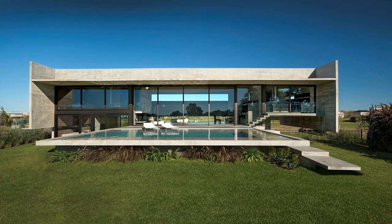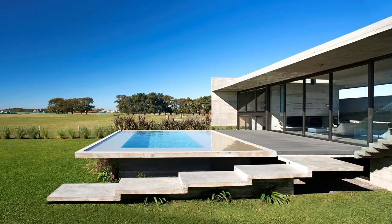The customer, a young couple, requested a weekend home that would eventually become their permanent residence. The social area, which was designed to be the focal point of the home, would be higher off the ground than the other rooms to provide a more expansive perspective of the outside landscape. It would also have a higher clearance than the other rooms.